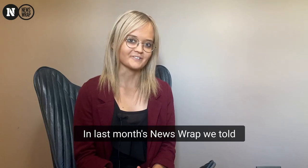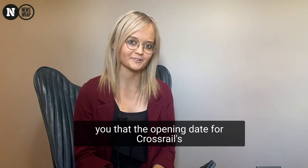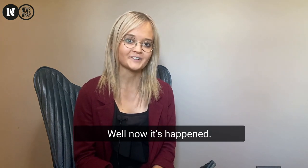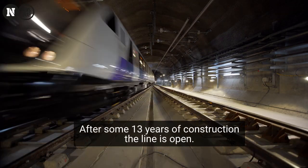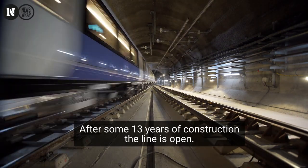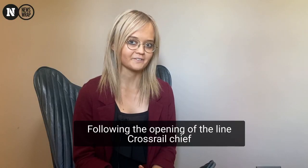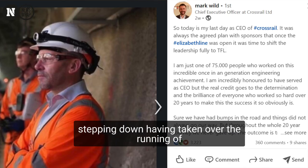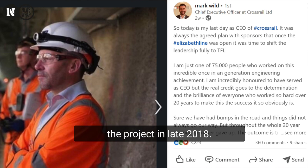In last month's news wrap, we told you that the opening date for Crossrail's Elizabeth line had finally been announced. Well, now it's happened. After some 13 years of construction, the line is open. Following the opening of the line, Crossrail Chief Executive Mark Wilde announced that he would be stepping down, having taken over the running of the project in late 2018.